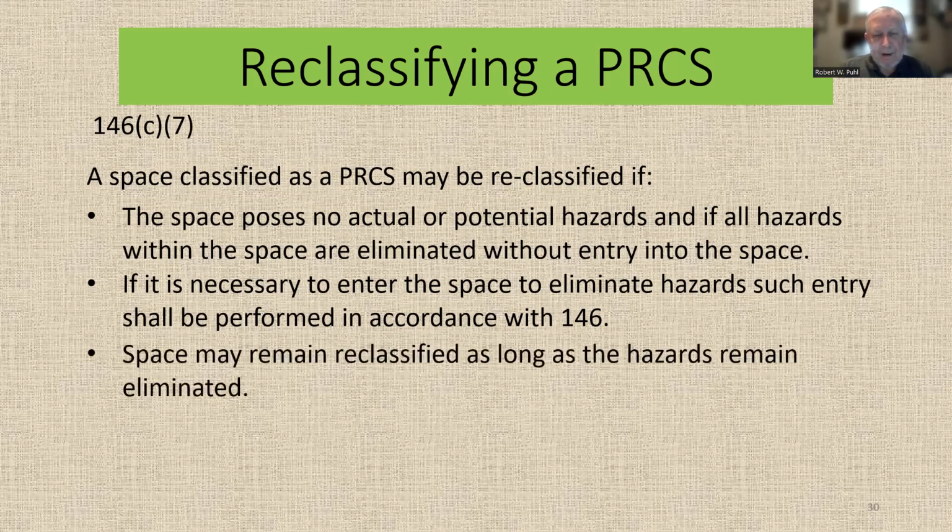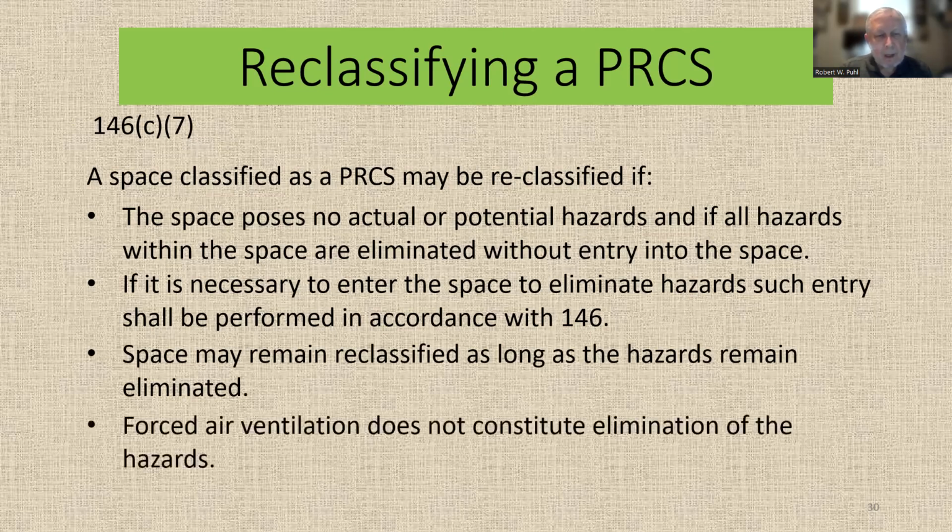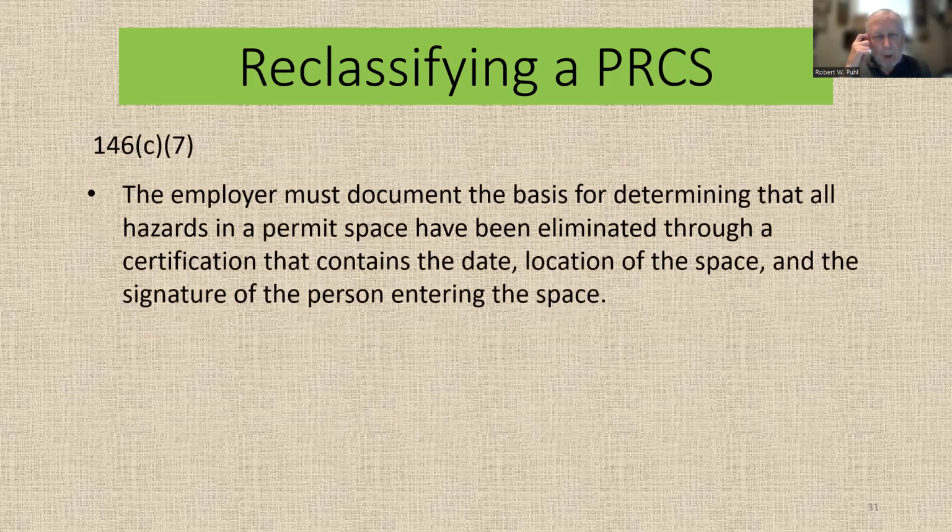Space may remain classified as long as the hazards remain eliminated, reclassified. Forced air ventilation does not constitute elimination of the hazards. So forced air ventilation just won't let you permanently reclassify it. The employer must document the basis for determining that all hazards in a permit space have been eliminated through a certification that contains a date, location of the space, and signature of the person entering the space.